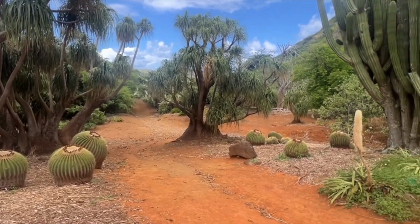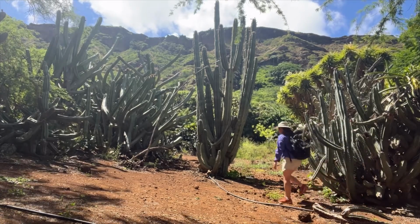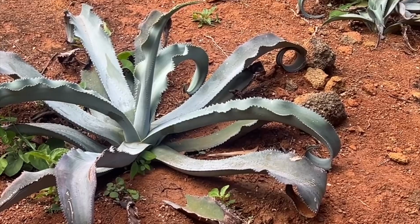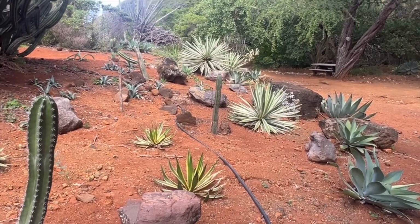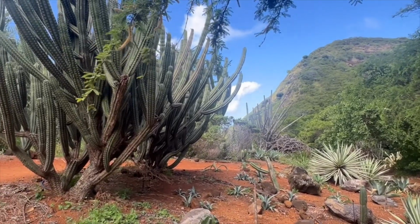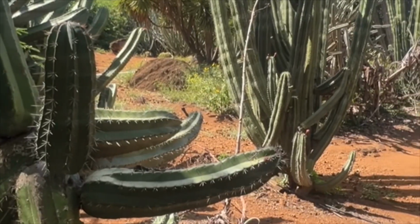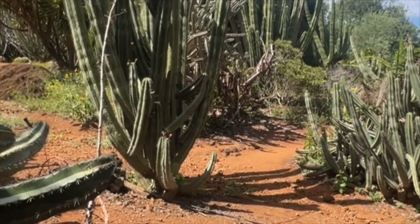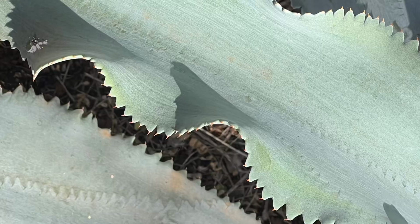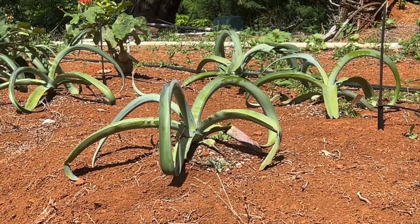This little cactus area is actually a part of a larger garden inside Koko Crater Botanical Gardens, which is this giant succulent garden. And I swear everything in here just looks really aggressive and monstrous. Everything has little spikes on it, or it's this aloe plant gone wrong with little ridges on the side. I've never seen cactus like this.